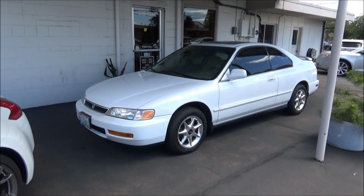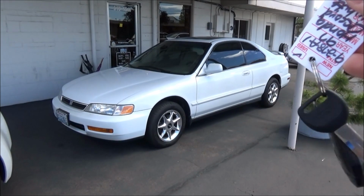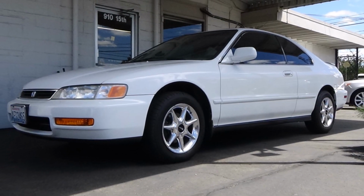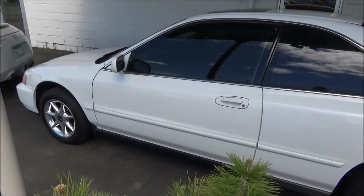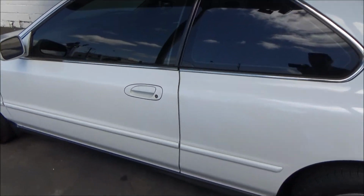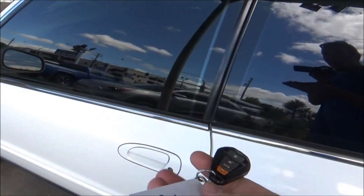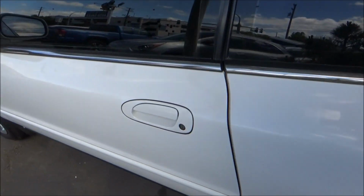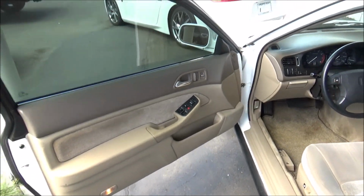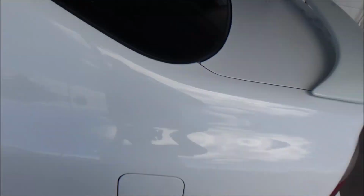What we have here is a 1997 Honda Accord EX Coupe. This Accord Coupe is painted in frost white. Aftermarket alarm, obviously. But I mean, this car is in shockingly mint condition, as you will see.